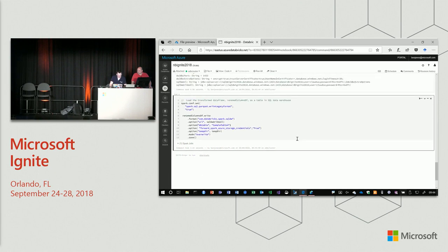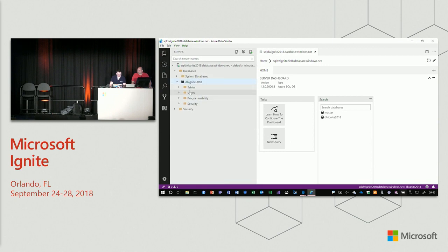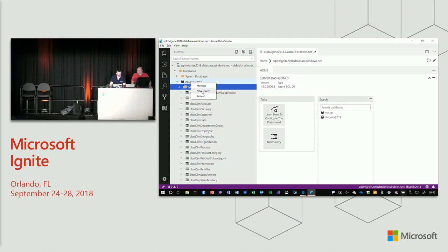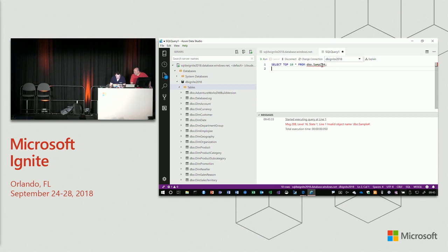Okay, that took 3.8 seconds. That's good. Let's see if we've got a table in here now. Yes, table 4. Right, so let's just make sure that works. What I love about Data Studio is IntelliSense in it. It's cool. Sample table. It's not quite refreshed yet. Sorry. Top 100. Yeah, thank you. Let's do 10. Sample table, thanks.